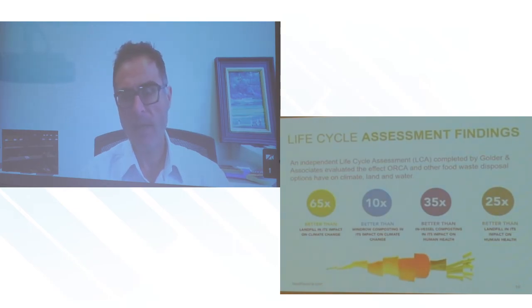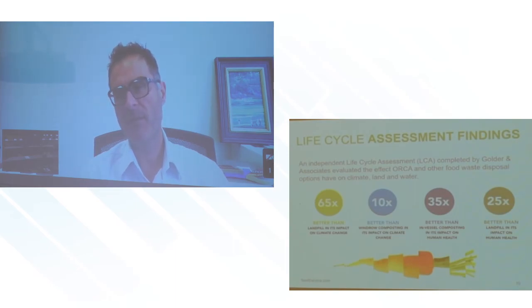So we hired Golder & Associates, which is an international engineering consultancy, to conduct a life cycle assessment and compare Orca to other food waste disposal options: compost, landfill, anaerobic digestion, in-vessel, many things. And again, the results were tremendous. 65% better than landfill on its impact to climate change, 10 times better than composting on its impact to climate change, 35 times better than in-vessel composting on human health and 25 times better than landfill on human health. So it's significant improvements. It's a lot cleaner technology.